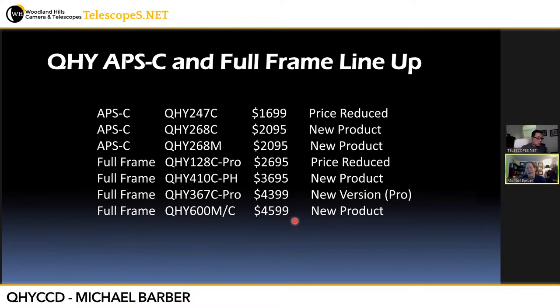I kind of laugh sometimes. I listen to the bulletin boards, the groups, and sometimes people gripe about the price of cameras and how expensive they are. I went back and looked at prices for the 11,000 camera when we first came out with it at my previous company. I've still got all the old prices and everything. The 11,000 camera, which is not half the performance of any of these full frame chips, sold in the $7,000 range. On sale, it was $6,000 to $7,000.